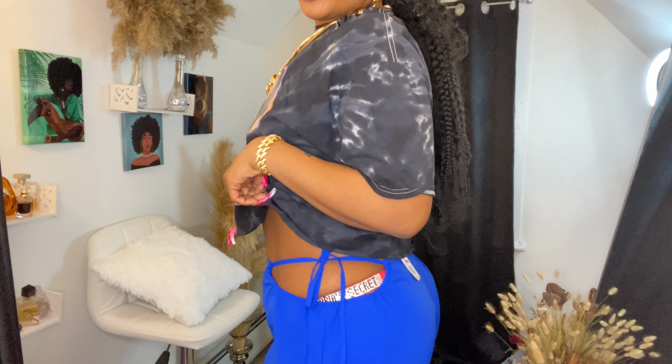I want to set the tone for y'all and be truthful, and I want to always give y'all the truth. The tops that I normally go for are pretty much tops that I know for sure will fit a smaller chest. I'm not really versed in that department up there. So this top for me is literally just fitting. This is definitely a fitted blazer top.